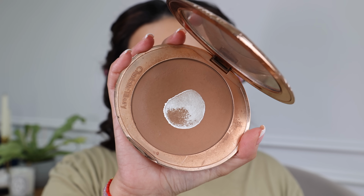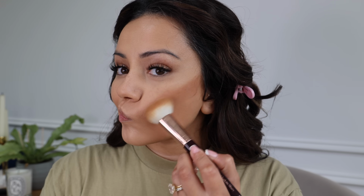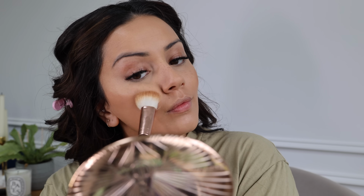I love it. For bronzer, I'm taking my Charlotte Tilbury Airbrush Flawless Bronzer. I feel like I've done this in one big massive long breath, but I'm just taking this onto the usual areas where I like to bronze my face and look really sun-kissed, and making sure everything's blended. And here I'm just doing a very quick little nose contour.